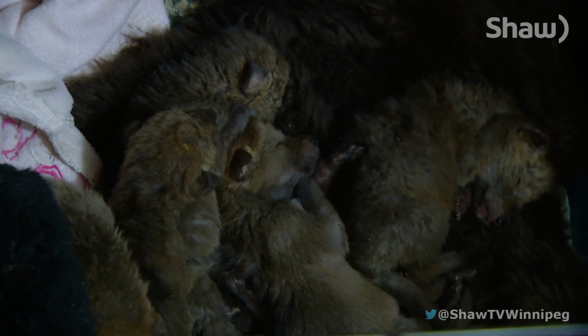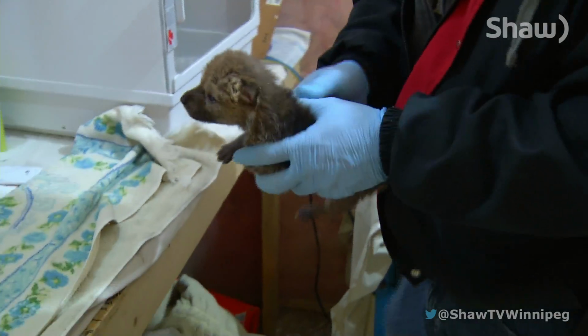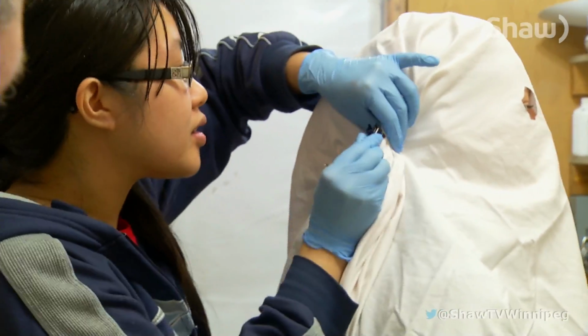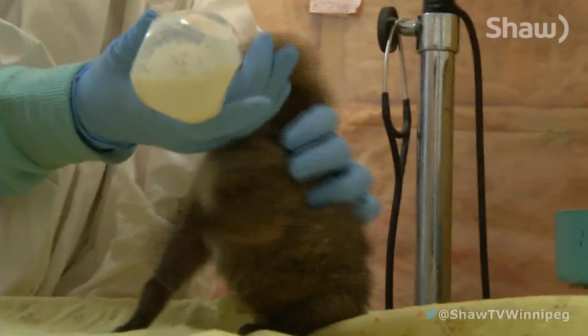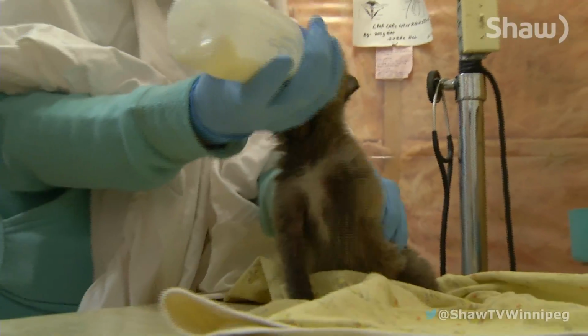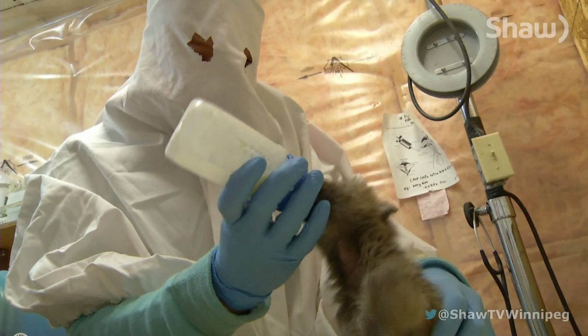At 1 week old on arrival, their eyes weren't even open yet. Now, at 3 weeks, they're starting to take in their surroundings. And if the white sheet looks a bit spooky, that's kind of the point. Now that they're starting to open their eyes, we don't want them to see human beings, because then they can associate human beings with food. And we don't want that in the wild. We want them to be afraid of humans.